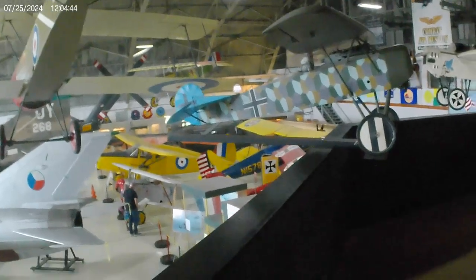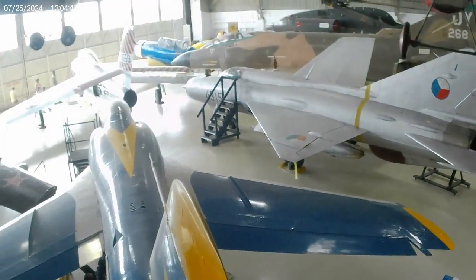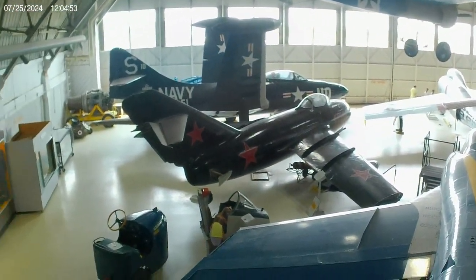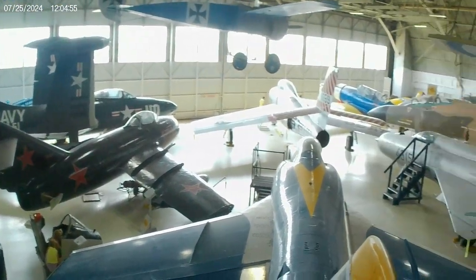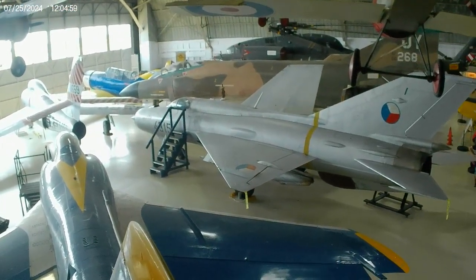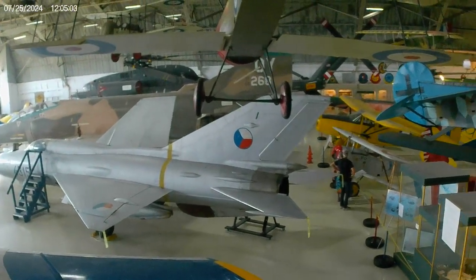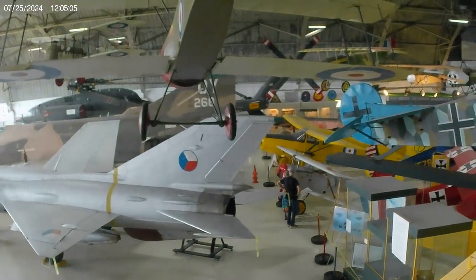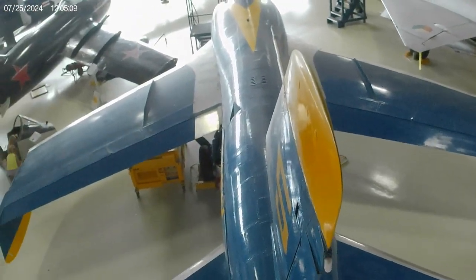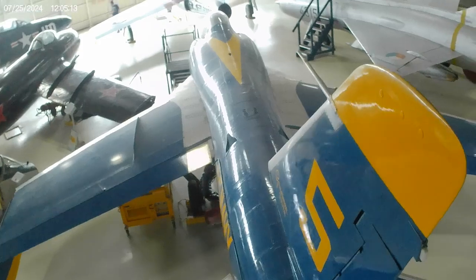Okay, we made it to the second floor. I'm going to give you a perspective of what it's like on this upper level. Try to get all the planes I can. I'll have to walk on around and get the rest of them. And of course, there's the Blue Angel right there.